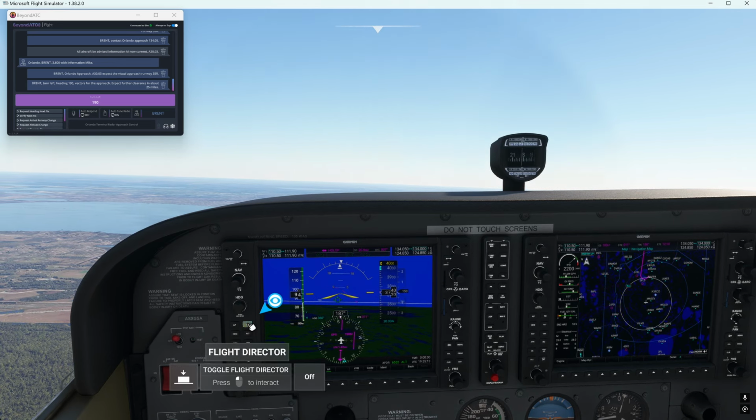And I want to put autopilot back on. Nav. Altimeter is 1,500. All right, take me in. So I'm intercepting the localizer. It's flashing. I'm lining up with it, or the autopilot is. Boom, right there. Getting back onto it.